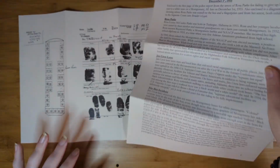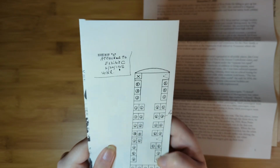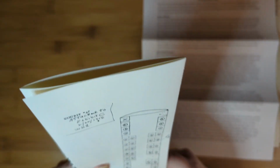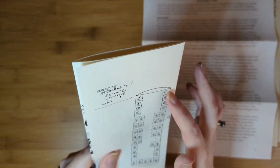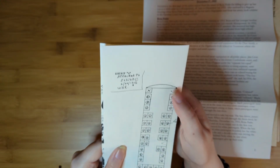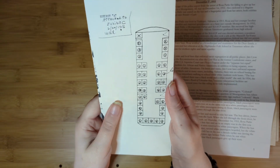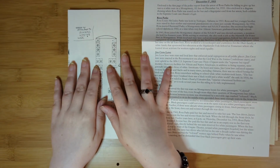Okay, so I got that a little bit wrong. The first 10 seats were for white passengers, and she was obviously closer up than the front 10 seats. She was within the first 10 seats. So 1, 2, actually this might be the front of the bus. This is the front of the bus. I'm sorry guys, 1, 2, 3, 4, 5. Yeah, she was in the front of the bus there. Either way, no matter which way the bus was, she was within the first 10 seats.